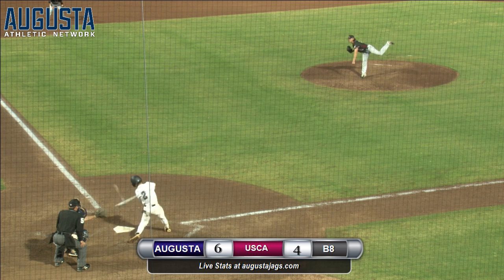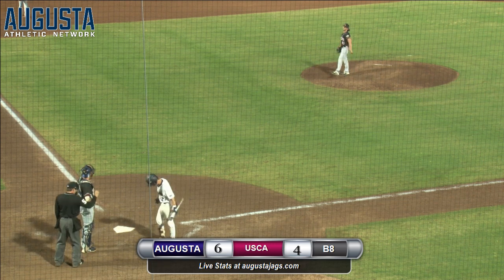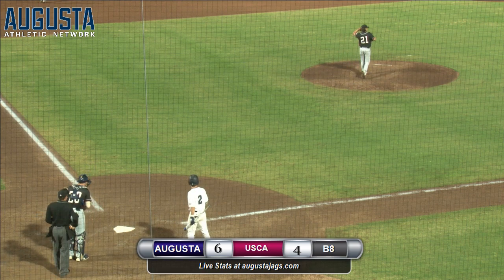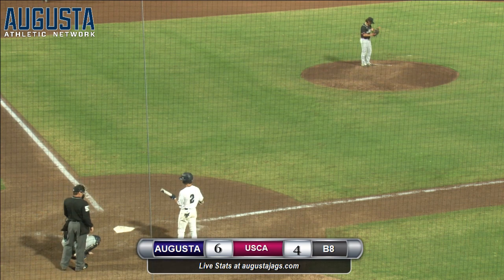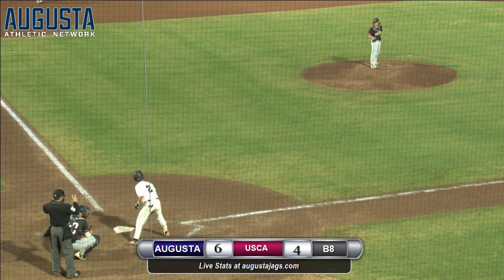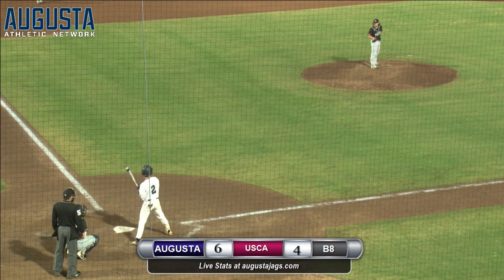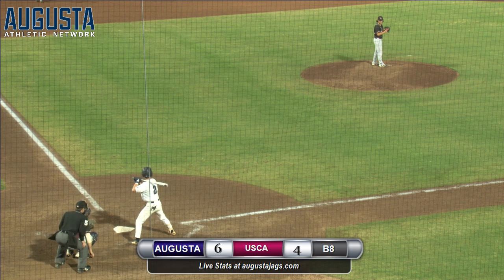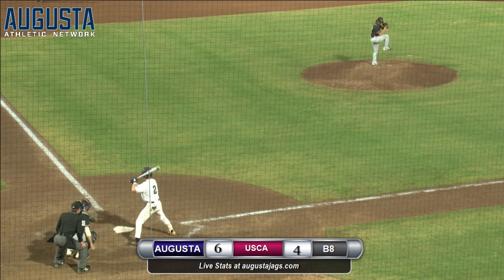And the 1-1 swung on, fouled away again. It's going to go into the concourse, 1-2, and bounce into the grass area near the Jaguars bullpen. Outside of that second inning 5-run affair from the Jags, the Aiken bullpen has been top-notch, only allowing 1 run through the last 6.